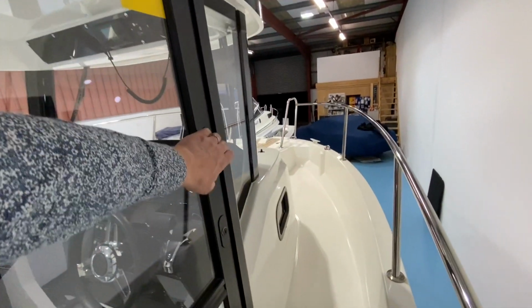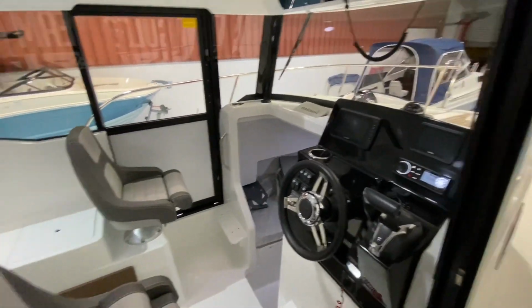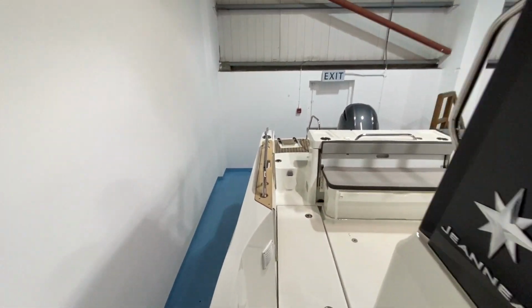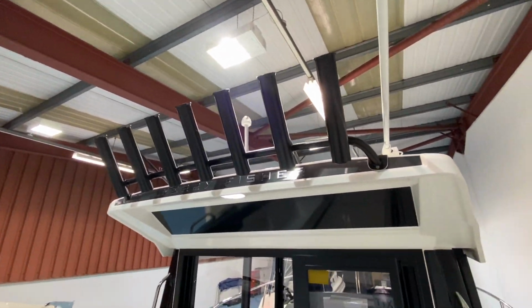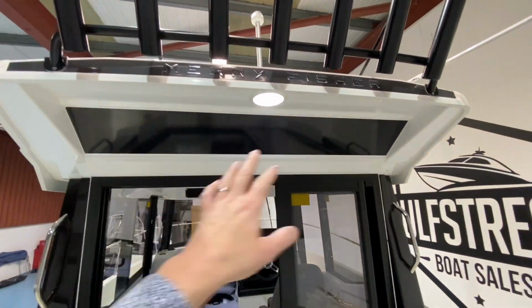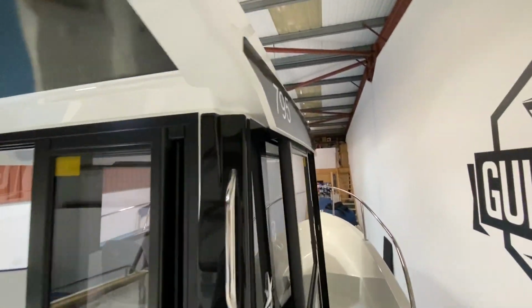Everything's in beautiful condition. This lovely sliding side door, really wide side door, so you can easily dash from the helm out to the back deck if you're fishing on your own. Makes berthing the boat nice and simple as well. You've got these black anodized rod holders across the roof at the back, and this Mary Fisher graphic looks really smart. Nice little overhang, black panel for a contrast, overhead LED light there as well.